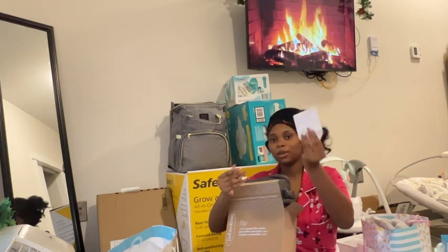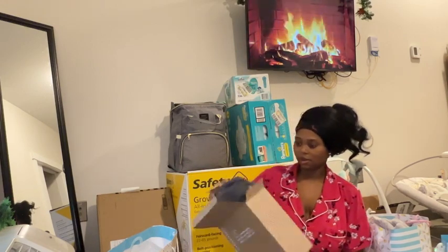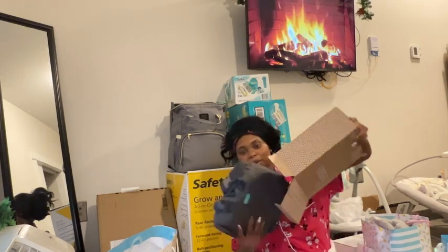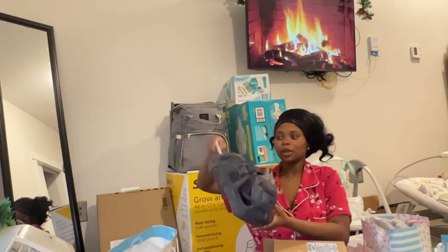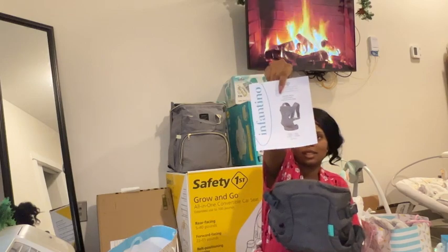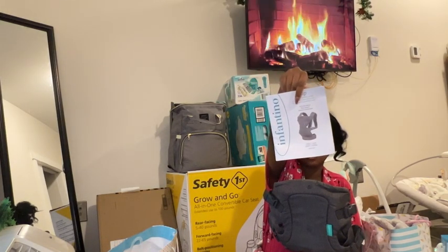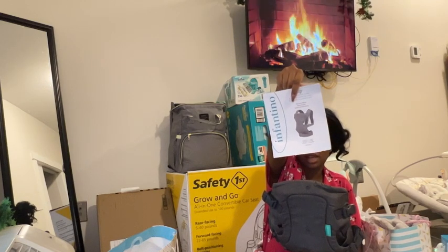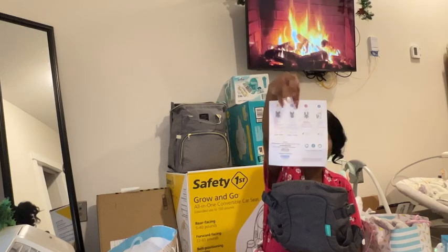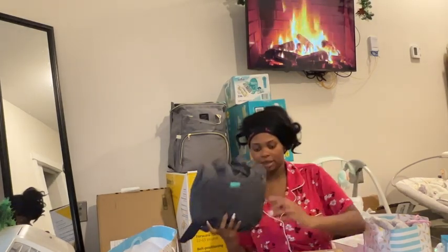Oh, this shows who it is from. So I hope I'll be able to put it back. Okay, just the carrier. Really good. Looks like this. So I can do facing front, facing wide seat, facing out, and then back wide seat. So there's all instructions back here. So pretty. I like it.